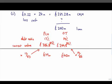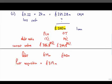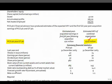So after the acquisition, we're going to have all the debt that we had before, which totals 119 million, plus the extra 200 million that we're picking up. So if that's the debt post-acquisition, and we take that as a proportion of the company's value, debt plus equity, using the valuation of equity given in the question of 720 million.